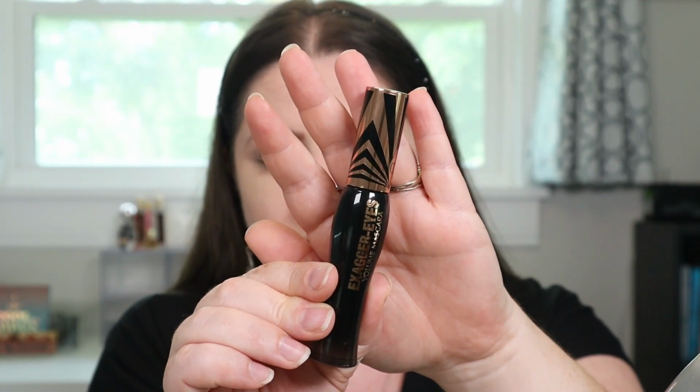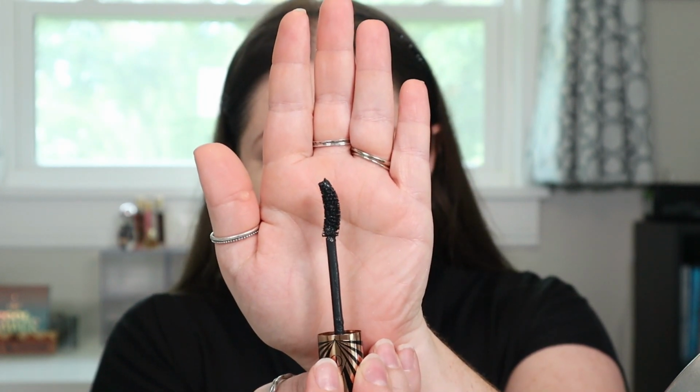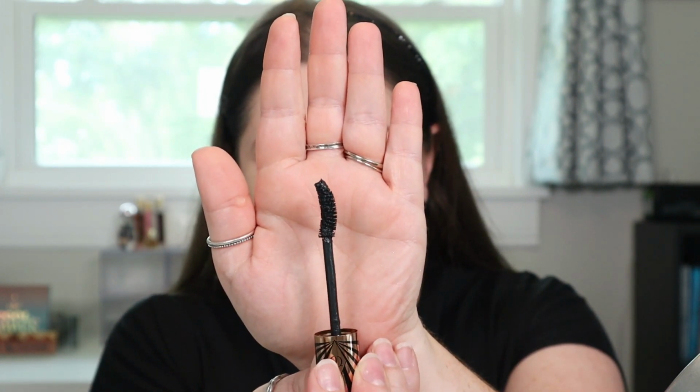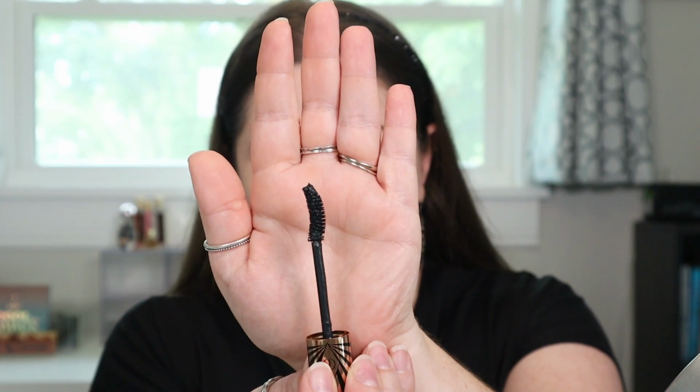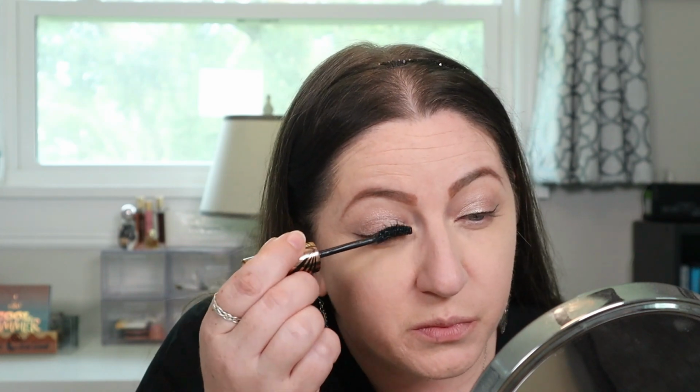It doesn't get clumpy, but you don't need more than one layer to really build it up super intensely because the formula is very sticky and it just immediately sticks to the lashes. However, sometimes that makes the mascara heavier, which I don't personally mind, but I know that some people really don't like a weighty formula when it comes to their mascara. So this does a really good job with volumizing.